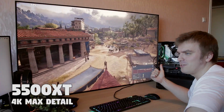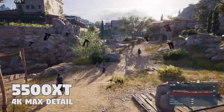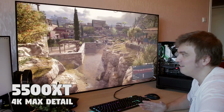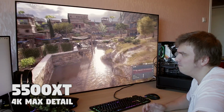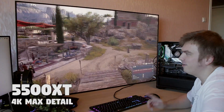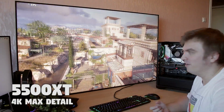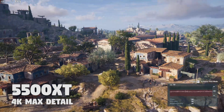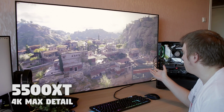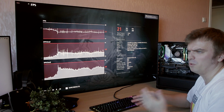How much was this card? It's around 200 euros, right? 180 to 200 euros. But if I'm not mistaken, the GTX 1660 Ti should be even faster and cheaper. GTX 1660 Super, which is like 150 euros. So that's kind of interesting, but I don't have the card at the moment in hand to compare. But I've seen some benchmarking out there versus the 5500 XT. But today we're gonna be comparing this 5500 XT to the 5600 XT, which is like 320 euros.